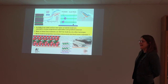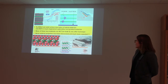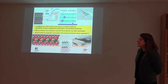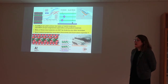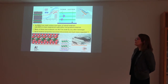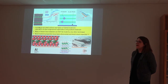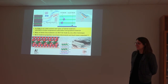That is, of course, my major interest as an inorganic chemist. So we can make all kinds of new types of hybrid materials, new MOF-like materials, and also layer-engineered superlattices in a very nice way. And many of these materials are totally new, so they probably cannot be made by any other technique. So in that sense, it's unique, and already quite many novel properties and application possibilities have been discovered, but I'm sure there is quite a lot more to be discovered for these materials.